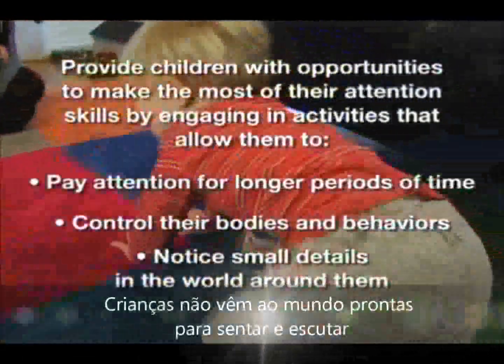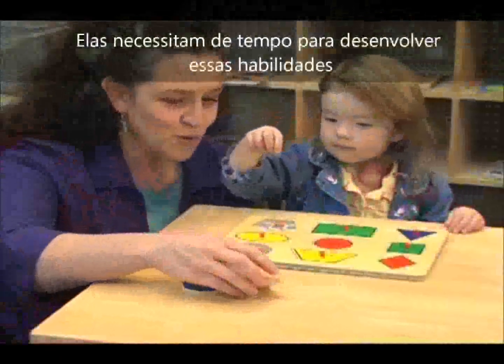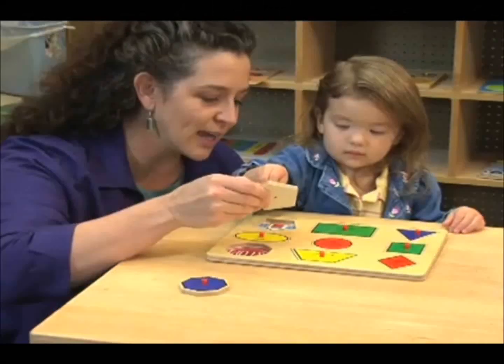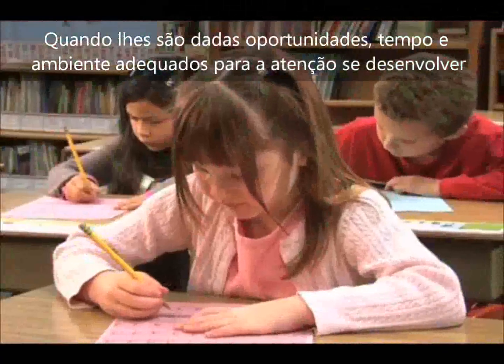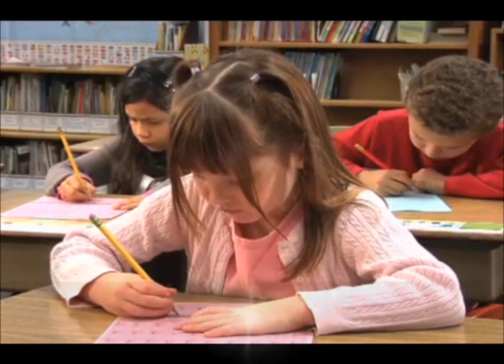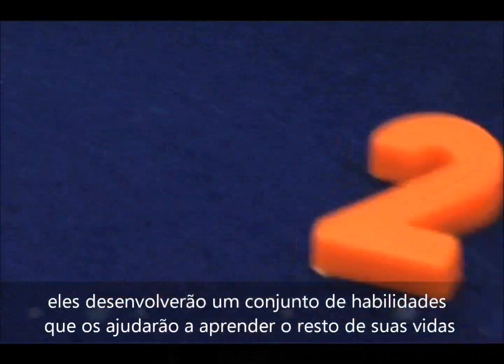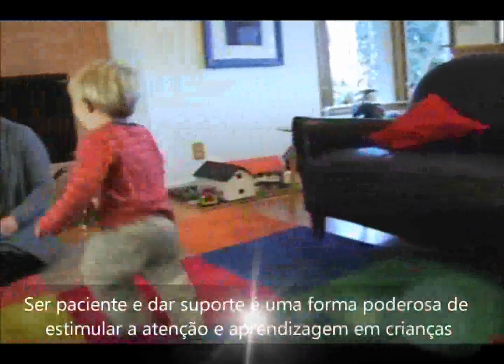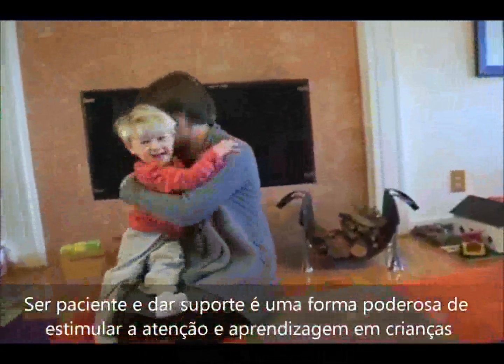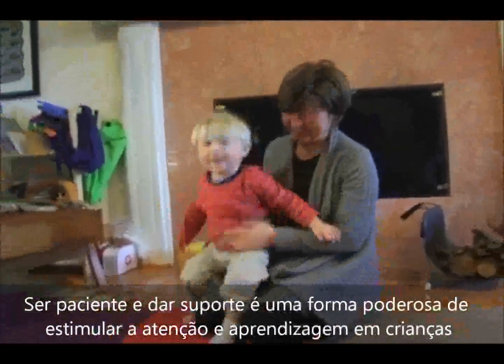Infants don't come into the world ready to sit still and listen. They need time to develop these abilities. When infants and children are given the time, opportunity, and environment for attention to develop, they'll be developing a set of skills that they will use to help them learn throughout their lives. Being patient and supportive is a powerful way to encourage children's attention and learning.